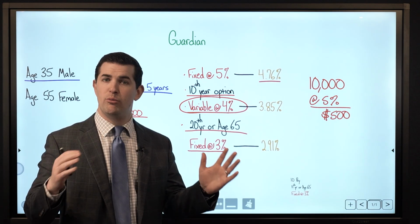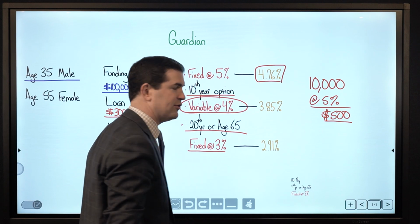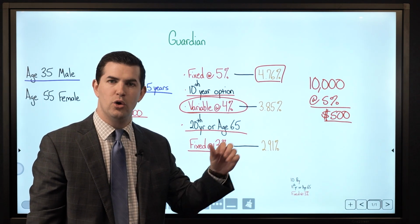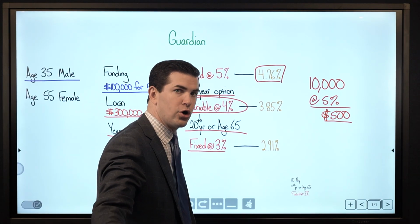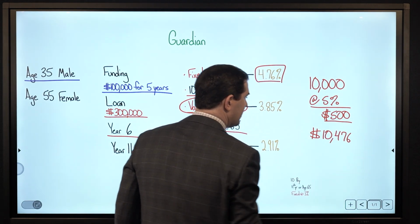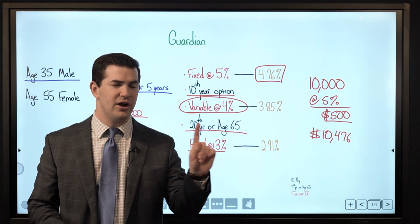$500. Now, what will actually happen if you have a Guardian policy is they will bill in advance, but at a 4.76% rate. So what that means, when you actually take that $10,000 loan, $10,000 will be sent to you. That'll be a check or direct deposit into your checking or savings account, but your loan balance on your Guardian online portal will actually be $10,476. Now, what's interesting about this is if you were to pay it off the next day, you would pay just a little bit more than $10,000, 1 day of accrued interest.